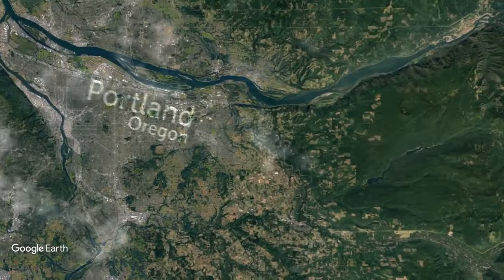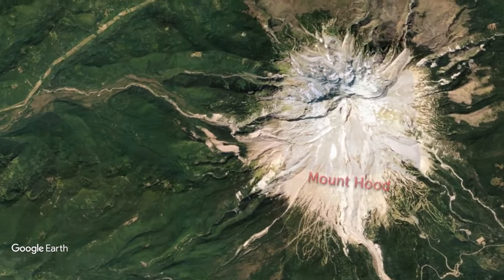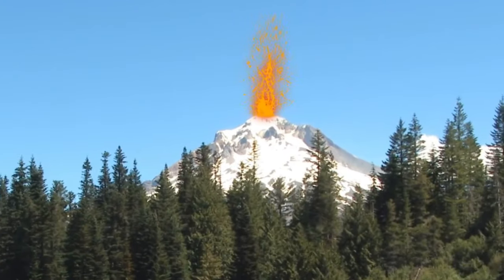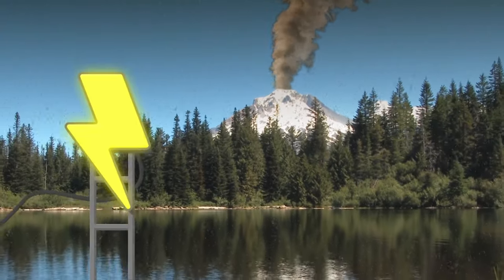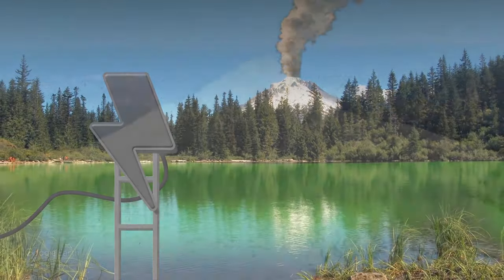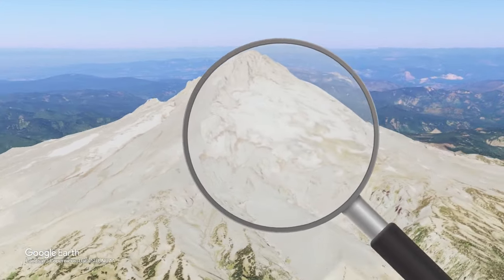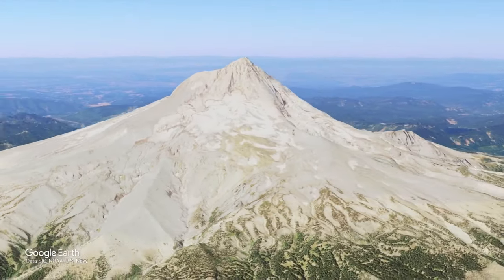About an hour from Portland, Oregon, there's an active volcano that last erupted in the 19th century. Next time it goes off, scientists think it'll produce larger amounts of ash and dust. This could cause an electrical blackout and make water unsafe to drink in the area. But the experts pay close attention to Mount Hood. They'll be able to give plenty of warning so people can react in time.